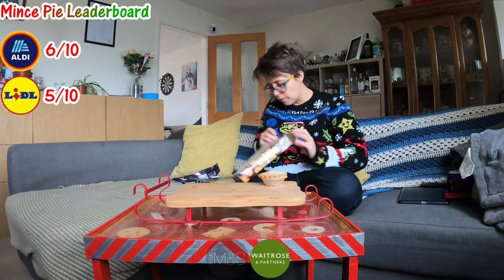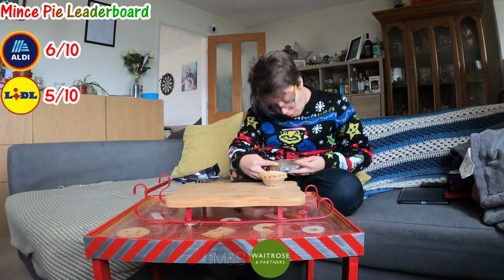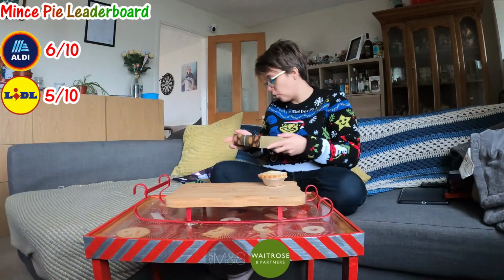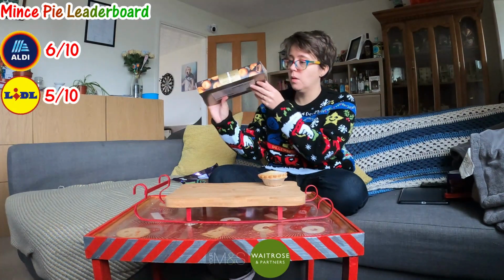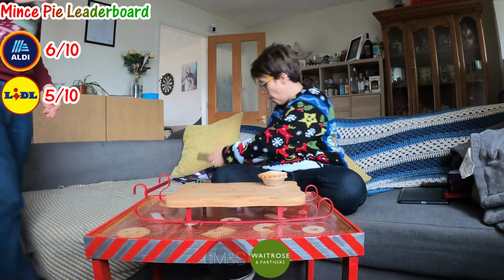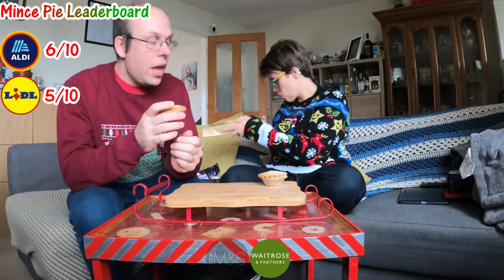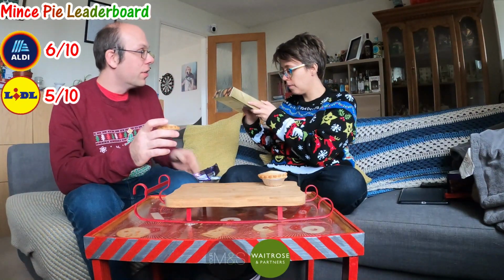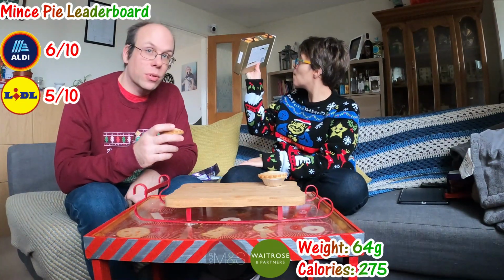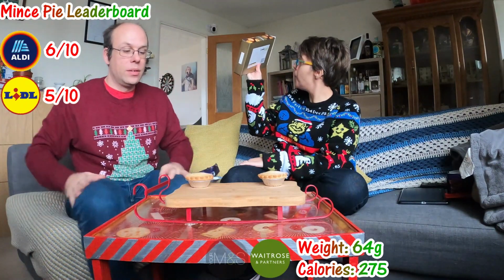But while he's doing that, these are 275 calories each. So I'm hoping that they've got considerable weight behind them, because there is no weight. Very bizarre. There must be one on there somewhere and we just can't find it. It won't surprise you to know that these are the heaviest mince pies we have sampled so far. At 64 grams. Wow. They are quite chunky.